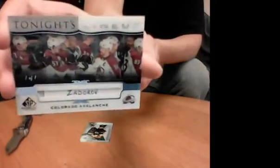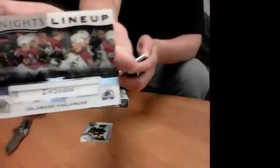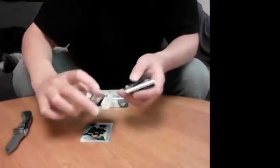One sec, make sure there's no reflection. Sorry, guys, I'm just trying. There's all the glare. There we go. That's pretty sweet.